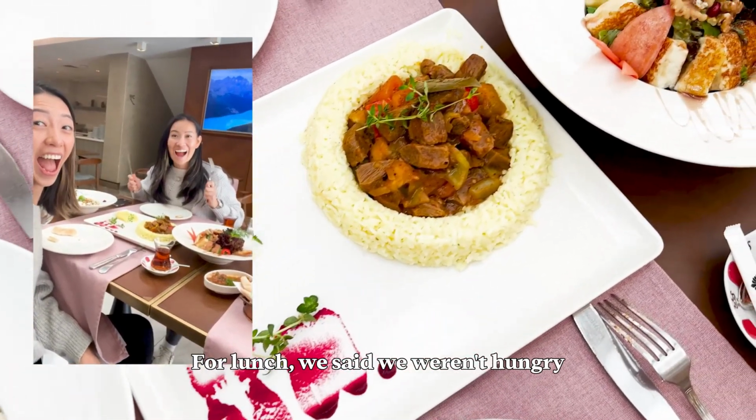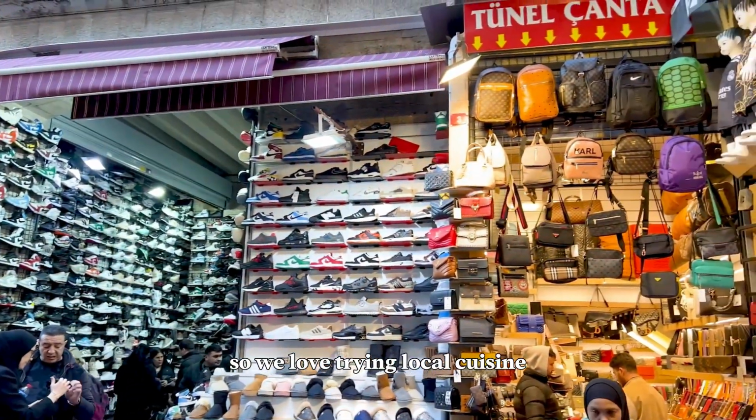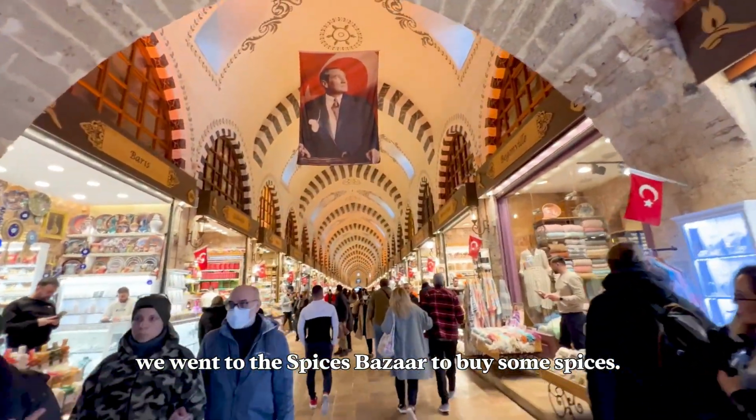For lunch, we said we weren't hungry, but we ended up ordering so much food. My friend Lindsay and I are huge foodies, so we love trying local cuisine, and we will finish everything. After lunch, we went to the Spice Bazaar to buy some spices.